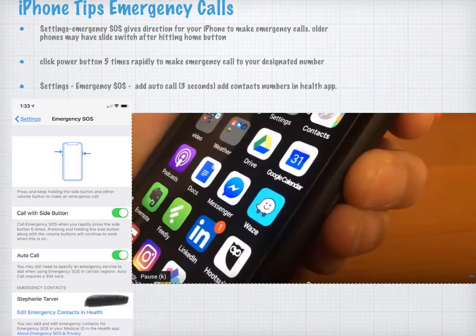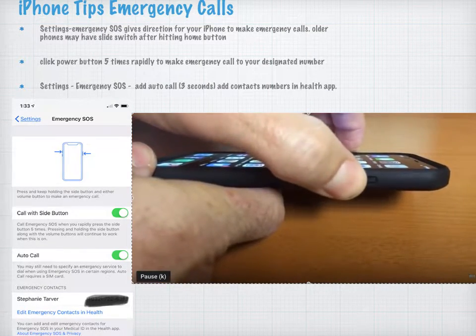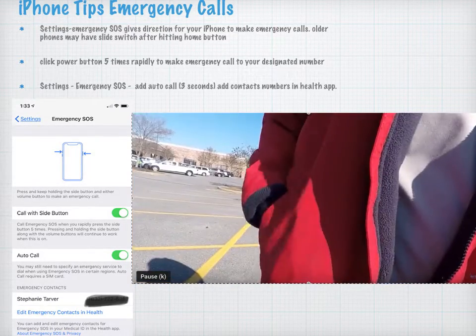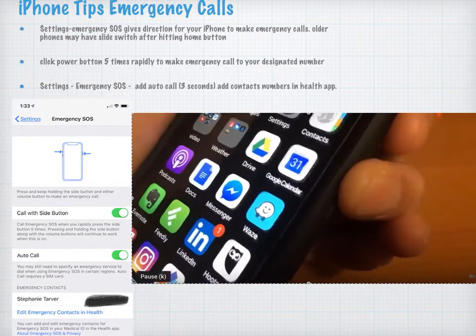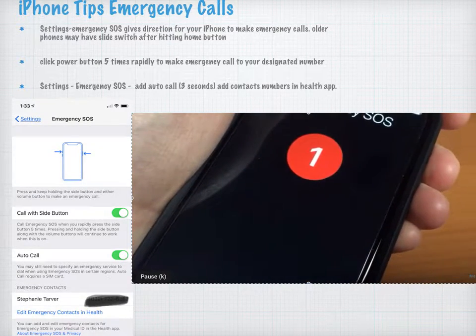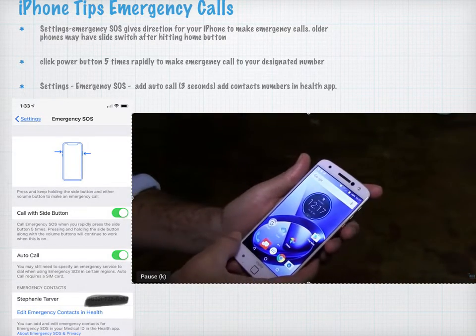You simply press the on-off button, the one on the right side of the phone, 5 times quickly. It's going to do 2 things: sound an alarm and call 911. Depending on which iPhone you have, you may be asked to drag a slider to make the SOS call, but with the new iPhones, the 8, 8 Plus, or X, it'll place the call automatically to the nearest 911 call center based on your phone's GPS. It will also share your phone's location.